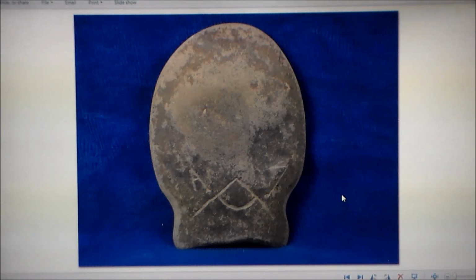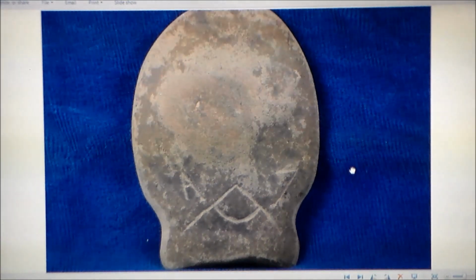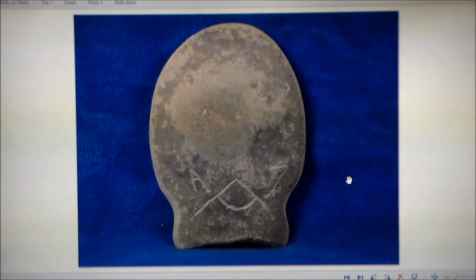And here's another one. Heavily worn. And that concludes this section called Graphics.